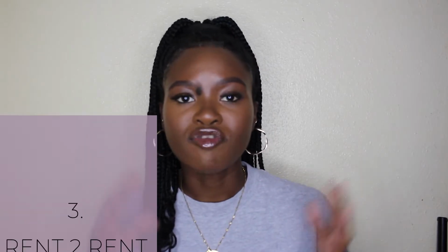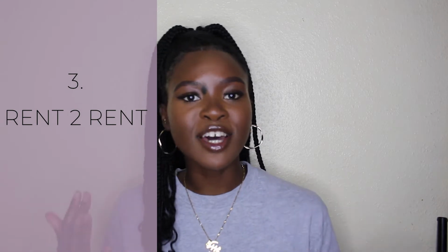Strategy number 3, rent to rent. So you may have heard this term being thrown around, and essentially rent to rent is great if you're somebody that doesn't have a lot of capital or you can't afford to put down a lump sum for a deposit for a house just yet. And the reason why it's so good is because rent to rent affords people the ability to get into property and make monthly passive income from property without having to own a house yourself. This is because you essentially become like a tenant for a landlord and then you rent out to subtenants.